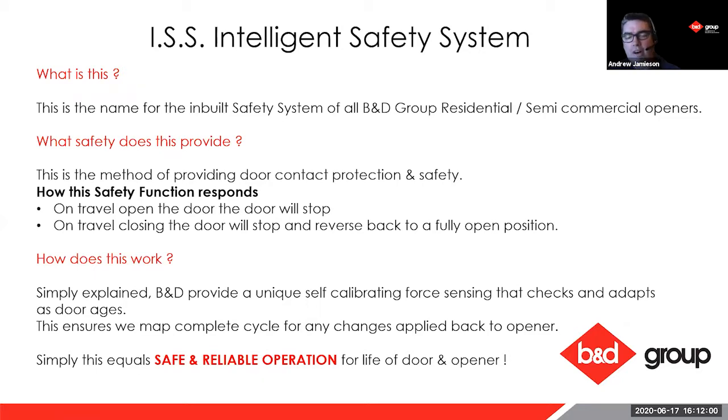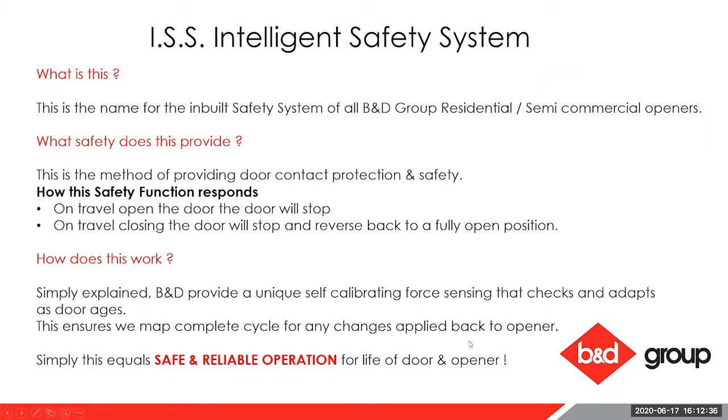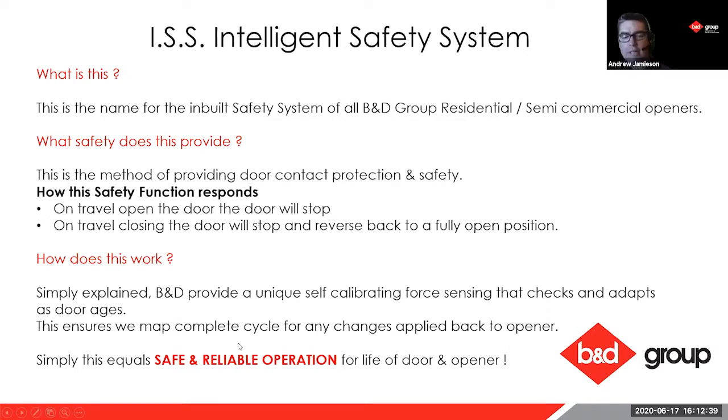So what does this provide? It provides that auto reverse technology if it obstructs on the way down, and it stops and auto reverses to fully open, or what happens when it stops on the open cycle and waits for another impulse. So that's what's happening in the real world, but what we're doing in the background is constantly providing a self-calibrating system that is constantly adapting to suit the age of the door and the fundamental changes in the door over time. So it has the ability to heal itself and at the end of the day provide safe and reliable operation for the door and opener.